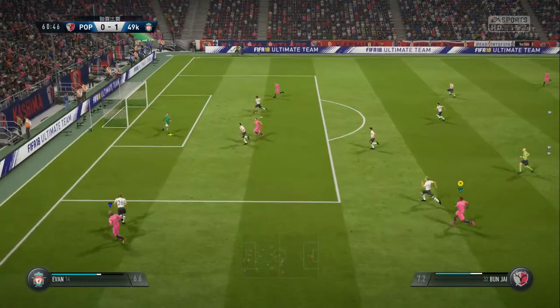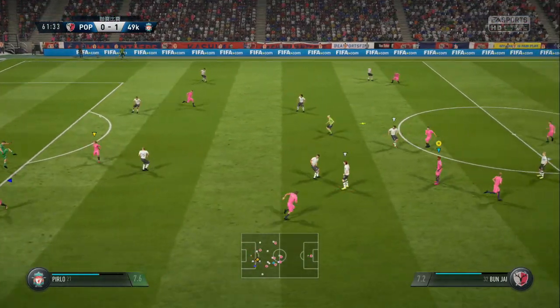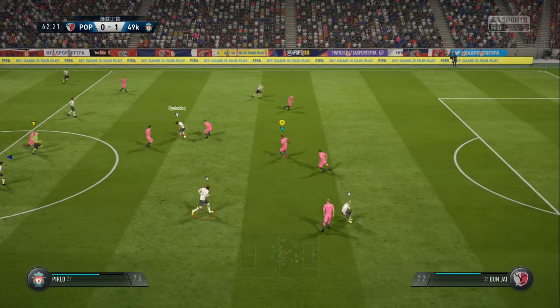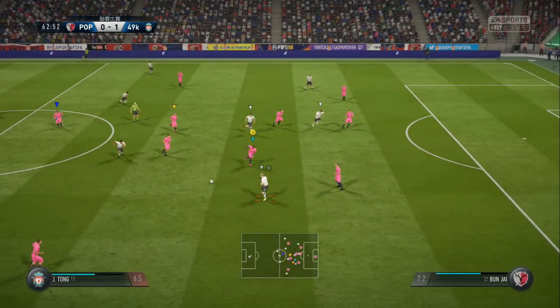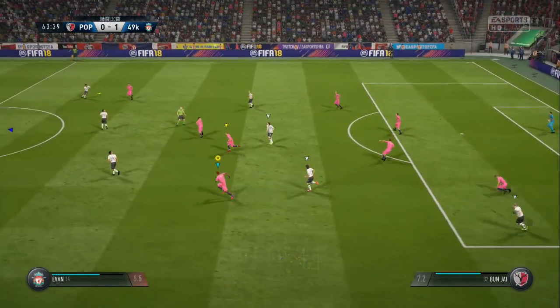Surely! Yeah, it's the goalkeeper's ball. It is high. Attacking now. Cleared the ball.